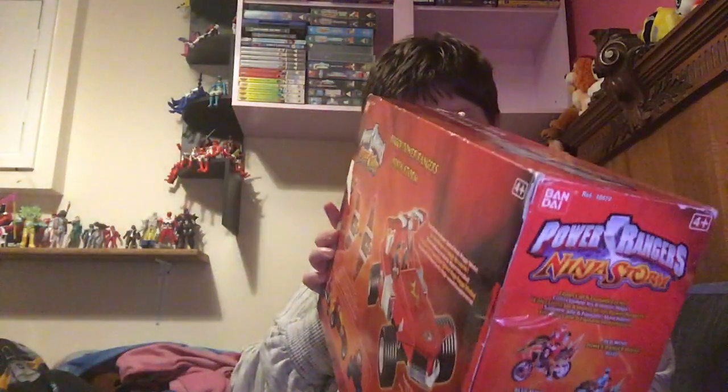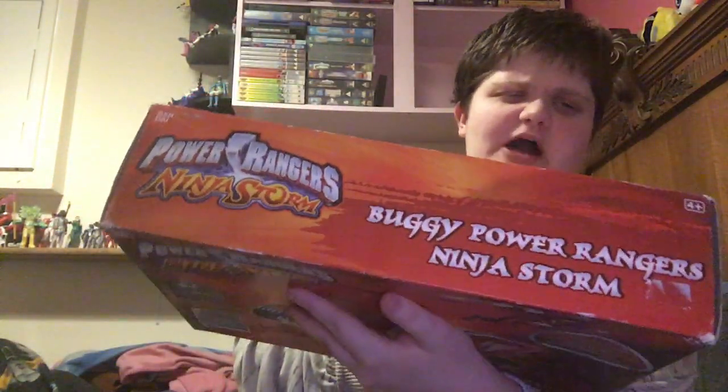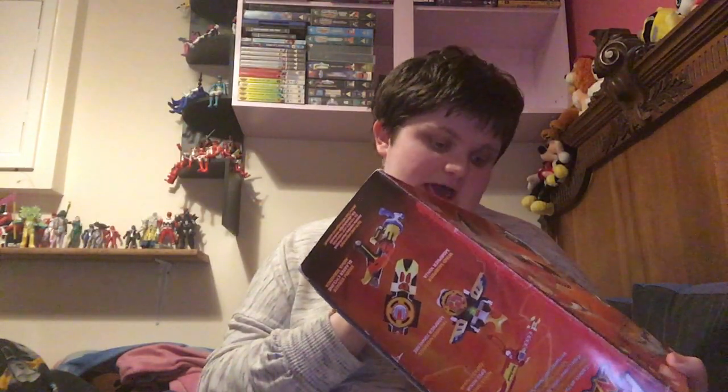And on the other side, there are figures of Ninja Storm. Even that side, the cosplay ones. Side, Power Rangers Ninja Storm, Buggy Power Rangers Ninja Storm. And this side, just different languages. Made from 2003 by Bandai UK. Well, by Bandai America and Bandai UK, but that was in the past, no longer owned by them. So let's open this and have a look.